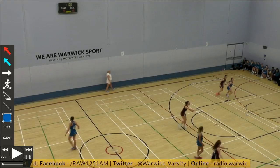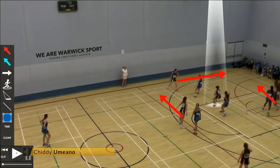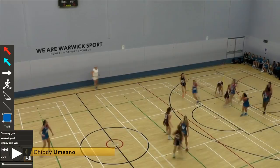Okay, so I'm going to go to analysis now to see a bit more about the game. We're going to point out a few clips for where Coventry won the game. First, we're going to show the Coventry goal here. This is actually sloppy play from Warwick. You see where the defender should have run, but there were not a lot of options for the Warwick player, and she ends up just throwing the ball away, as you'll see here. It shows good pressing from Coventry, but also sloppy play from Warwick.